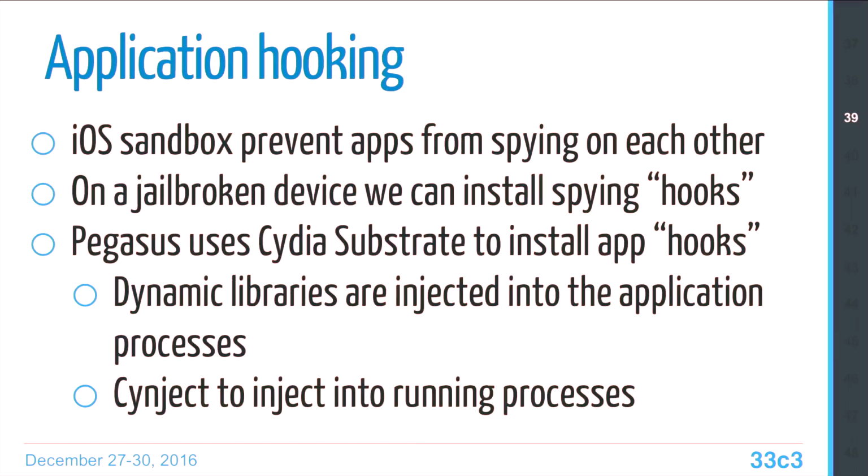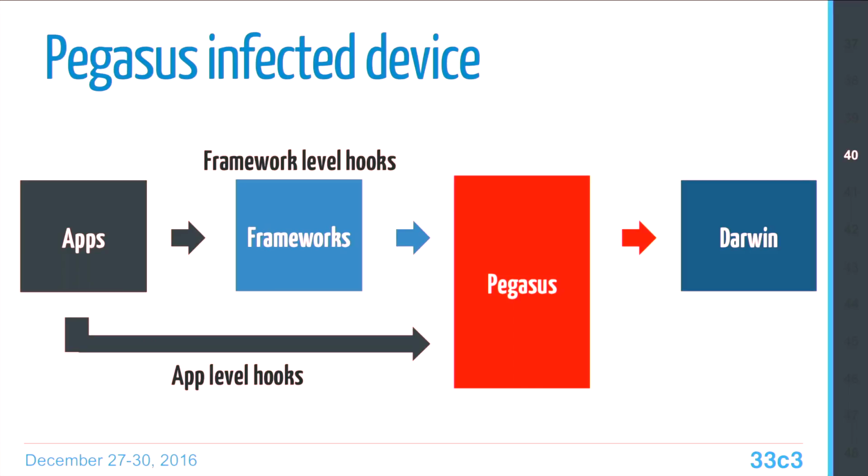Application hooking. So how it operates, as I mentioned earlier, it uses Cydia Substrate. And with the help of Cydia Substrate, it preloads dynamic libraries into application processes and intercepts some critical functions. It uses SignJack to run into already running processes. So this is like a high-level picture of how it looks. All the application-level critical functions and the framework-level critical functions are intercepted by Pegasus. So now Pegasus can control them, can collect them, can pack them, can send them to command and control, and so on.